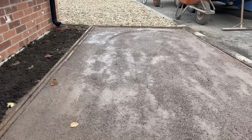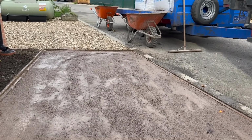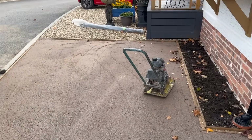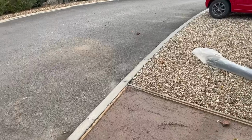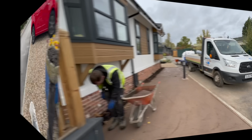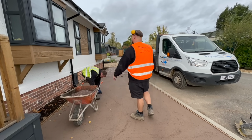So what we do, we put a nice little scattering on top, same again. Jordan's just wet a bit in the barrow, so it's going to be nice and damp. Then we'll go over it again just to bring it up that little tiny bit more, and then we'll chuck the membrane over the top of that. But first job, I've got a cup of coffee. I think we're going to be fighting with the leaves today.